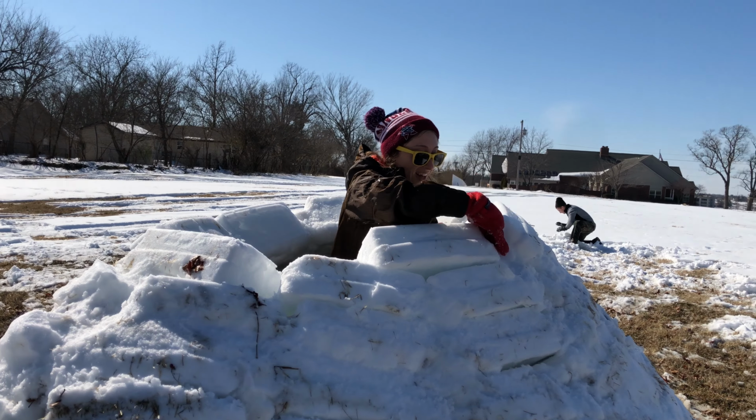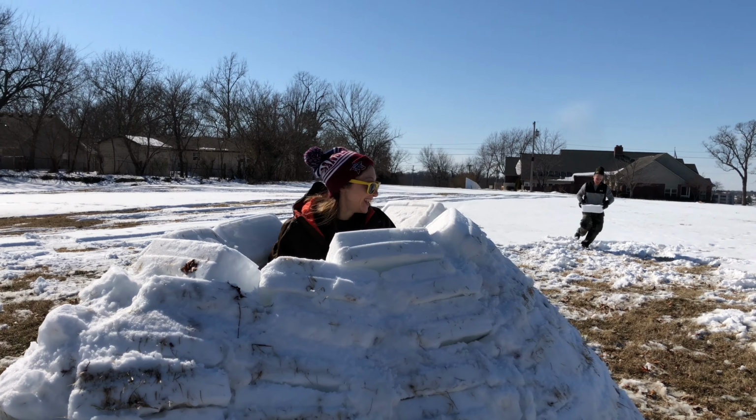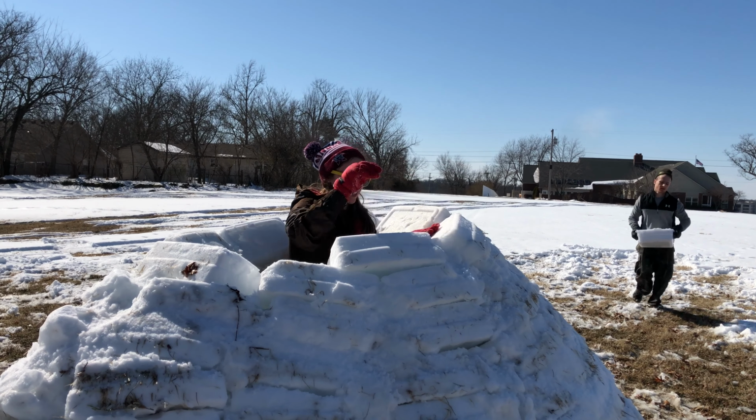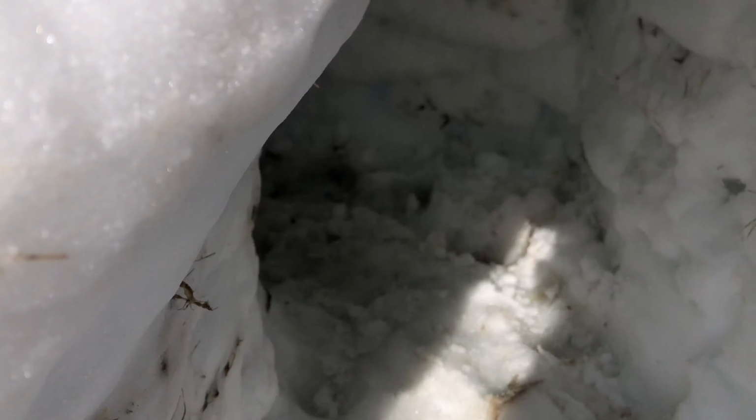All the kids are like, this is so great! Every kid that goes by, they stick their head out the window. They're like, what? Okay, how do you feel about your igloo? Oh my goodness! Look, it's all melty. We did it. We did it. Hold on. You want to go inside? Let's go inside.